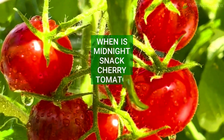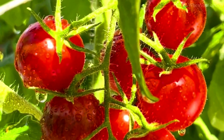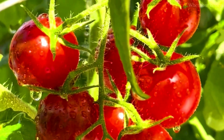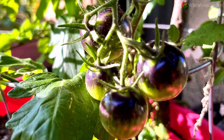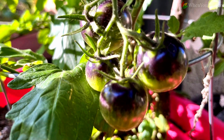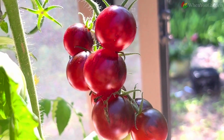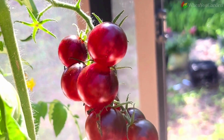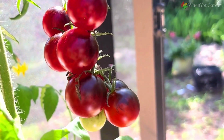When are Midnight Snack Cherry Tomatoes ripe for the picking? As soon as the fruits are formed, while they're still green, dark colors appear on the sunny side. This species is ready for the harvest when the fruit turns an intense red color on the parts that are not darkly colored. You can use a little trick to determine if a tomato is ripe. Pull the calyx, and if the fruit is red in the places the calyx shadows, it's ready for picking.